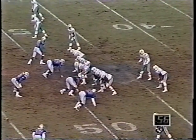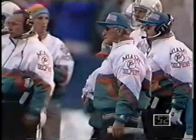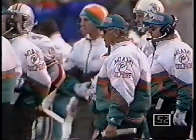First and 10, 56 seconds to play. Mitchell again eludes the rush, sidearms the ball, incomplete. He did well to get rid of it. He was looking at Terry Kirby as the big rush was coming and almost got to Scott Mitchell.